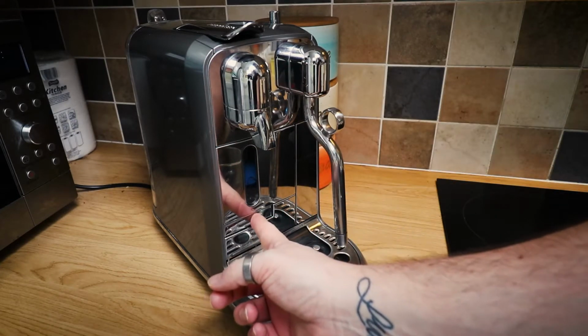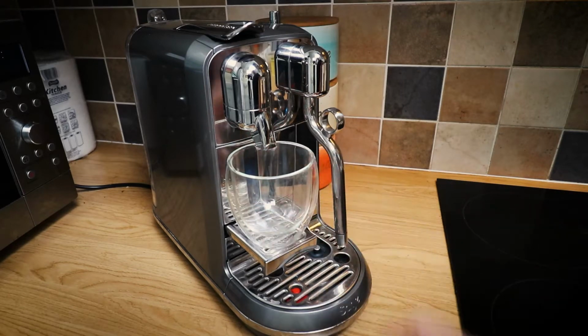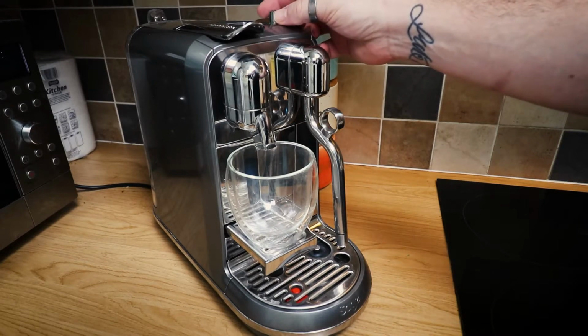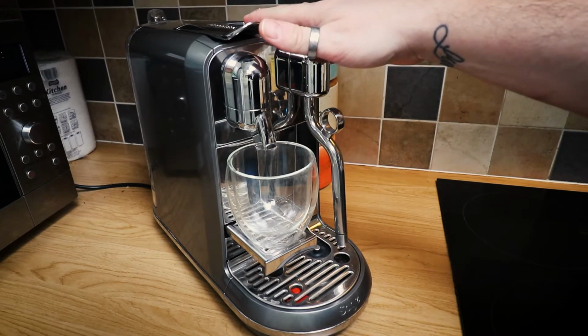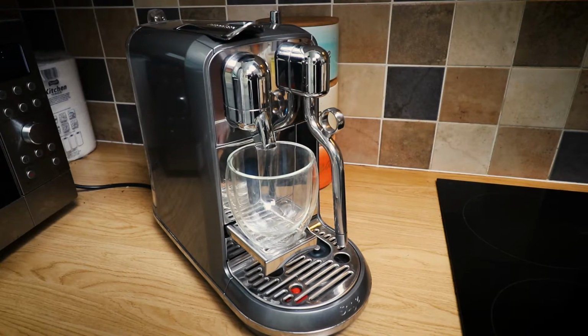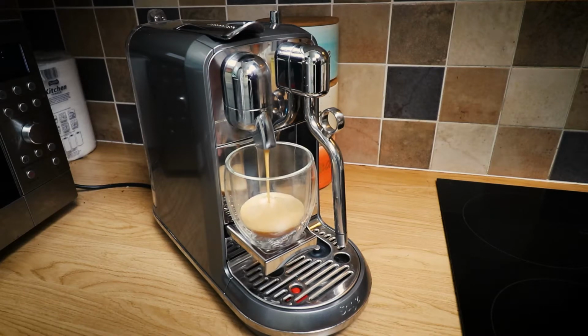So I'm going to hit this little tray here, and this one pops out the smaller cup holder, which I can pop directly under there so I don't get much backsplash. Up here, I'm turning the dial to select espresso, and then I'm going to hit start, and you'll hear how this works. And that's the espresso shot.